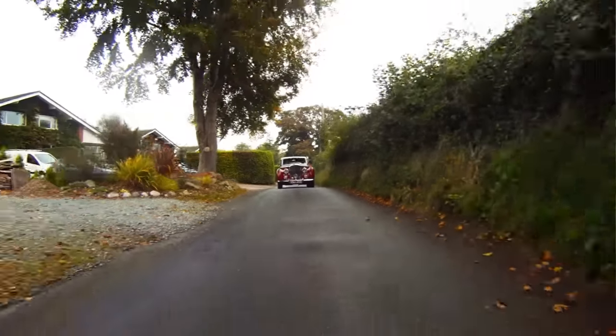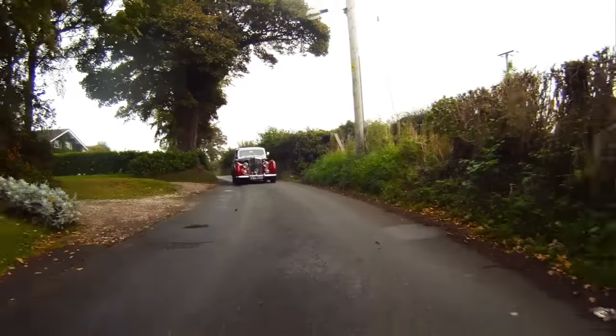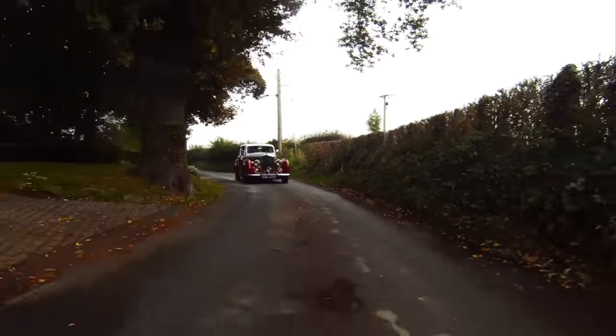Well said, Peter, and thanks for sharing this beautiful and imposing 1954 Bentley R with us today.